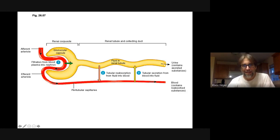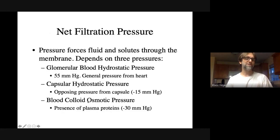So ideally, you want this around here to be like 10 millimeters of mercury. If you got 100 coming out of your heart, by the time it gets down to the kidney, you want it to eventually get down to like 55. By the time it actually gets into the nephron, it should only be like 10, right? And so these bottom two pressures are relatively fixed, right? You're always going to have that opposing pressure from the capsule, and it's always going to be around 15 millimeters of mercury. And then, generally speaking, you're going to have relatively the same amount of plasma proteins.